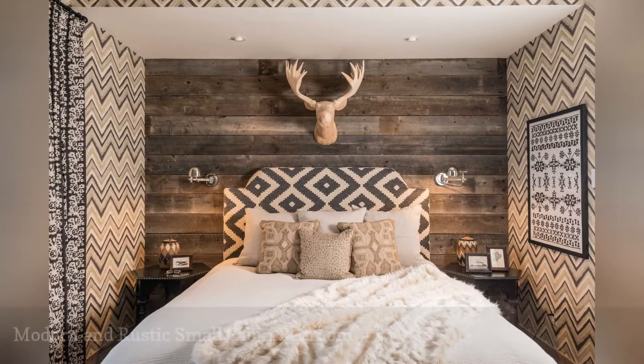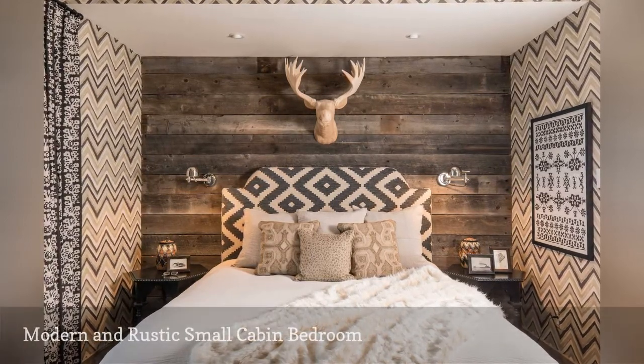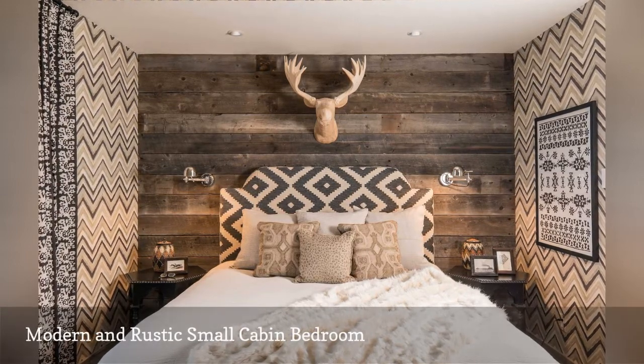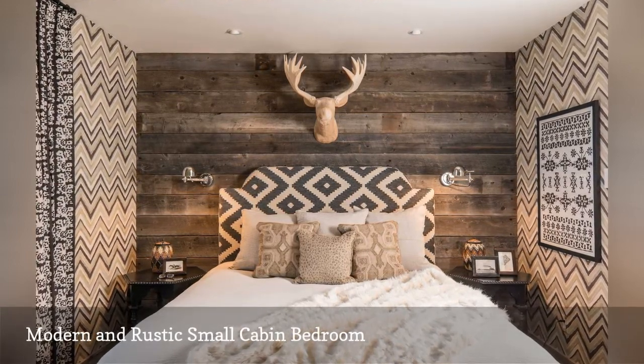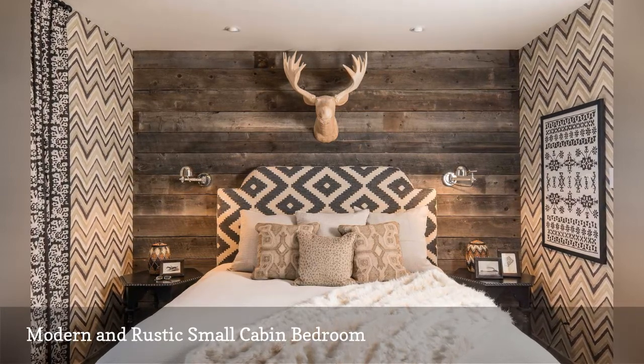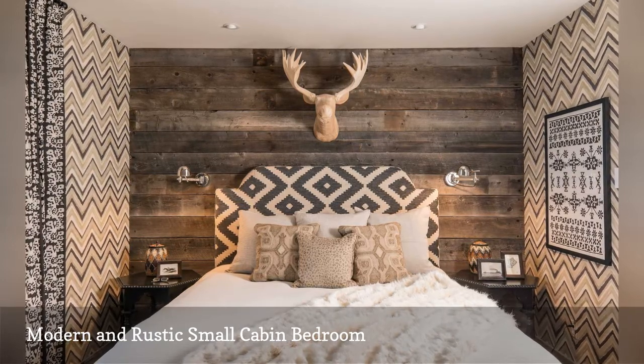Piling on layers of various patterns and textures in a mix of different brown and cream colors is the trick that makes this homey bedroom by Licati Architects one of our favorite examples ever. The reclaimed wood wall anchors the space while print fabrics in contrasting patterns covering the walls, window, headboard, and pillows add both visual interest and depth.